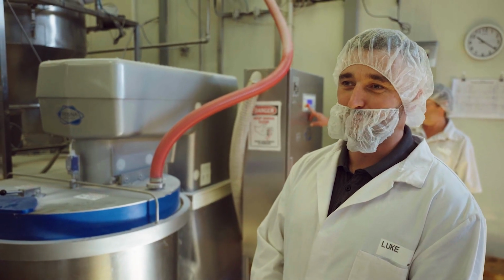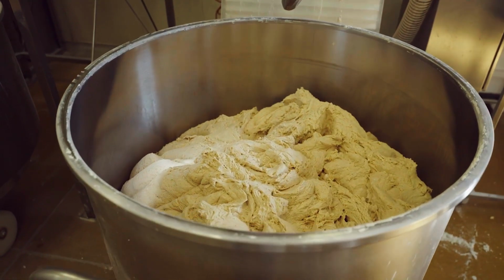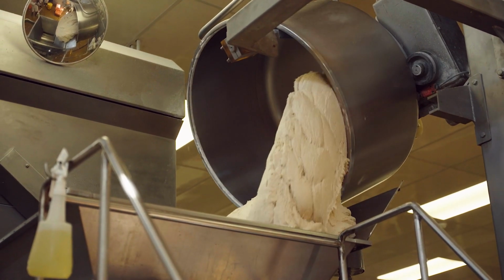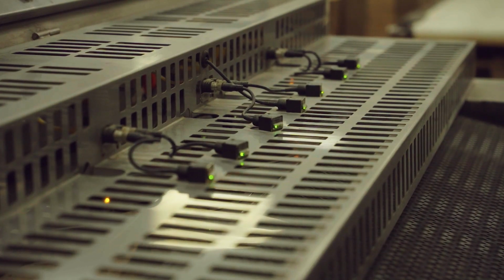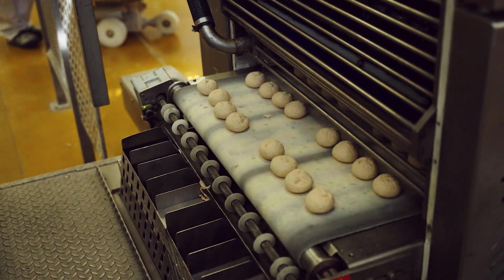Here's the first stage of the tortilla manufacturing. This is where the dough's been mixed to optimum development. The press tortilla plant has multiple sensors throughout. These sensors feed real-time data into our MES system, or manufacturing excellence system. This allows us to make on-the-fly adjustments to production and understand how the plant is running.